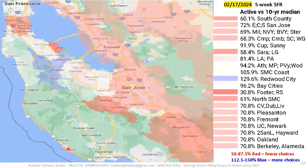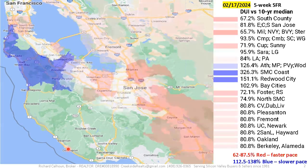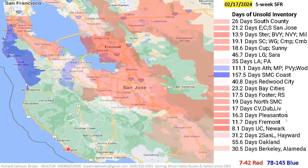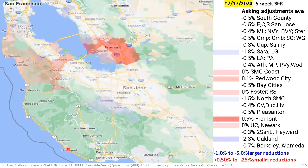The slides that are going on in the background are the slides that we're going to be going over. We start off by looking at the three components: active inventory, offers accepted, and DUI. Because the micromarket area has changed in size, we have to compare that to the 10-year median. We then move on and look at days of unsold inventory just by itself, and you can do that because it's taking the ratio between the supply and the demand in each micromarket area, so size becomes irrelevant.